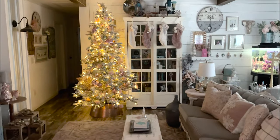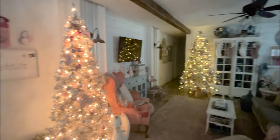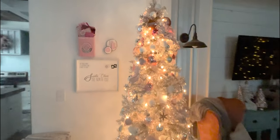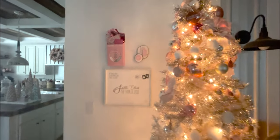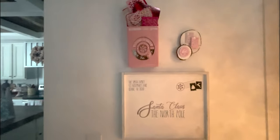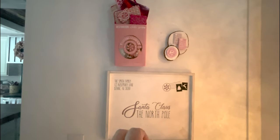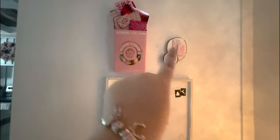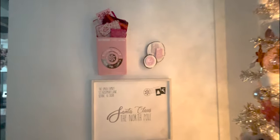So as you know, I have two trees in the living room this year. The first one is my rose gold tree. I have my little mailbox and postage stamps and my letter to Santa sign. I must have made this sign like 4 years ago, maybe. These I made last year. I will link to those tutorials as well, but they turn out so cute. This I put up every year, and I made these to go with it last year.